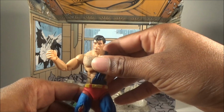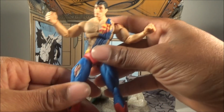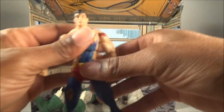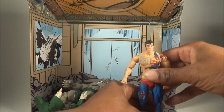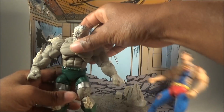But that's the articulation. Also, he does have a circle round peg at the bottom of his right foot. Double jointed knees, I think I already covered that. But that's the articulation on Supes there. Next, we will get into size comparisons.